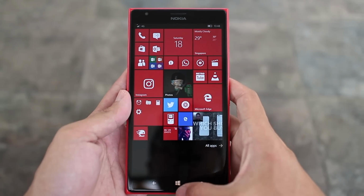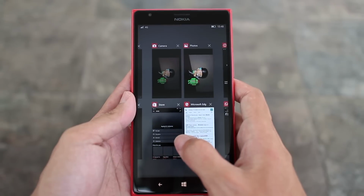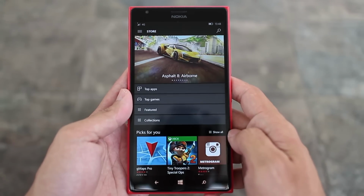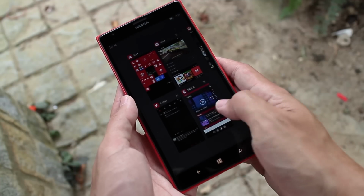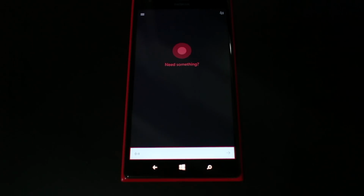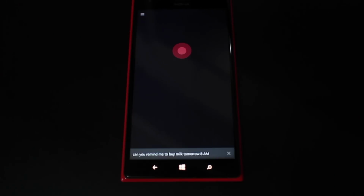Windows 10 Mobile seems to be pushing the limit of what the Lumia 1520 is capable of. When I first updated to it, it didn't feel quite as smooth or responsive as it once did on Windows Phone 8.1, but thankfully, after a couple of software updates, it got better. Windows 10 Mobile is actually a pretty mature operating system in terms of features. Pretty much most of the functionality that you expect to find on iOS or Android can be found here too.